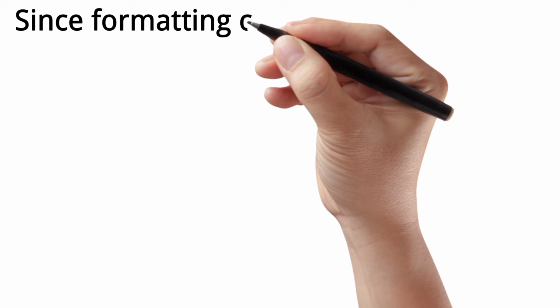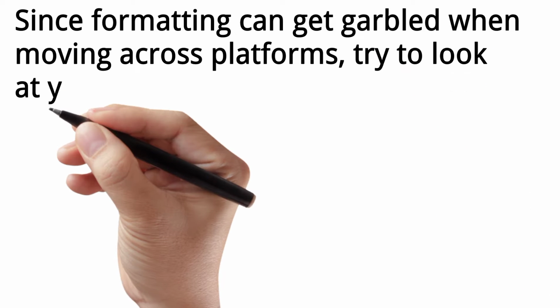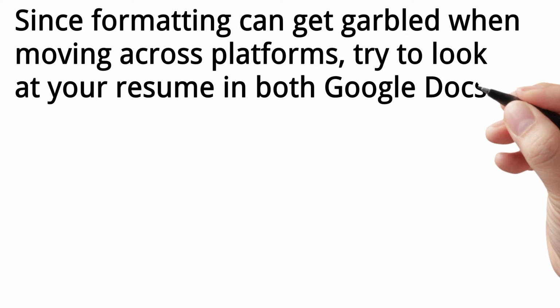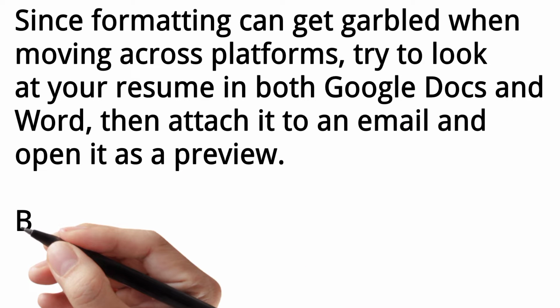Since formatting can get garbled when moving across platforms, try to look at your resume in both Google Docs and Word. Then attach it to an email and open it as a preview. Better yet, save it as a PDF.